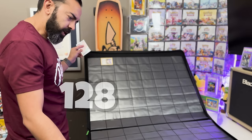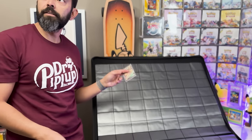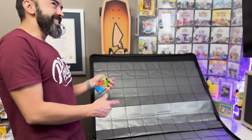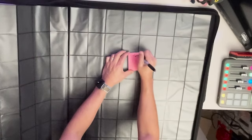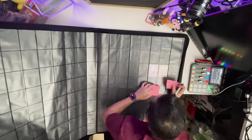I try to calculate how many pages in the binder this will be. 128 plus 256, so that would be 50. My math just isn't mathing right now, and my head is about to explode. Why is mathing hard? Finally, after a couple of minutes, I get an idea. That's good. This is good. Post-it notes, 1 to 64. That's right. I'm not going to label each card slot, but I am going to label each page.